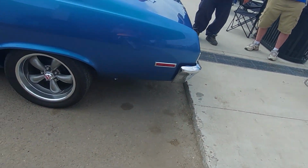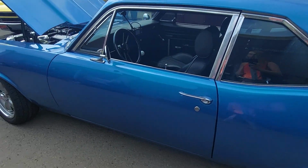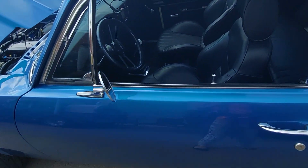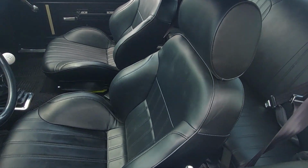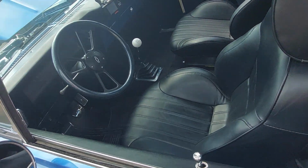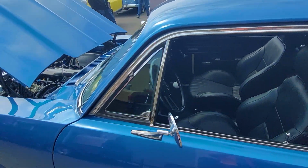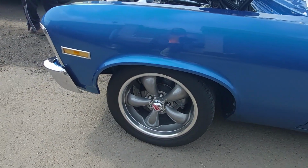Let's move on here. Here we have a cool Nova. That looks good. Very nicely appointed interior with these modern bucket seats in it. Looks good. Has a 5-speed manual in it with a cool Hurst shifter. Really dig that. I really like the wheels on it too. They look good.